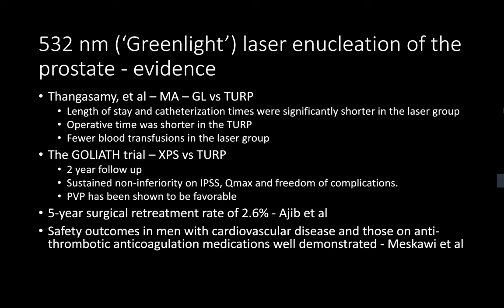Rezum is a water vapor therapy. It uses hot steam to ablate the prostate tissue. In Rezum, we need a heating source, which is a radio frequency generator, which heats sterile water into very hot steam, the temperature reaching about 103 degrees Celsius. Then we have a delivery system through a scope into the prostatic urethra.